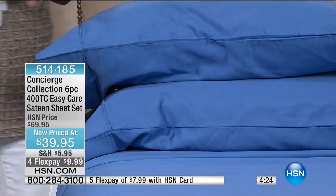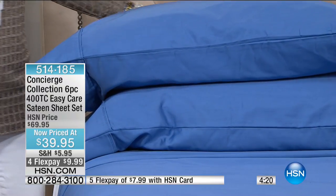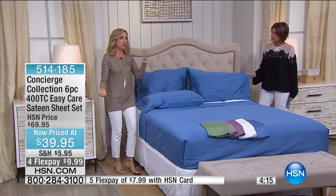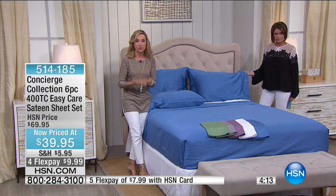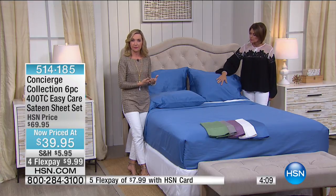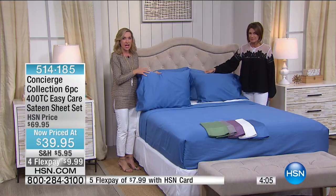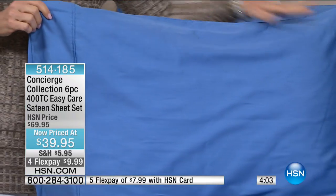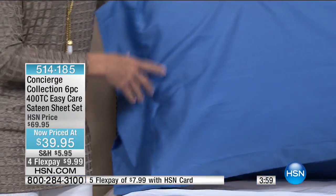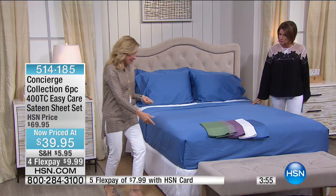Also, we don't have these Easy Care blends on very much. So this is such a great combination, because basically if you love cotton and you love microfiber, it's bringing those two together. So you get all that natural breathability that we love from cotton, and you get that Easy Care softness and breeze to take care of with the microfiber. This is a 6-piece set. You're getting all of it. It does have that deep pocket, so I know we have a great deal on the Super Loft coming up.